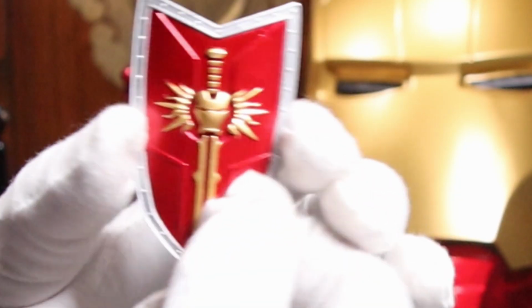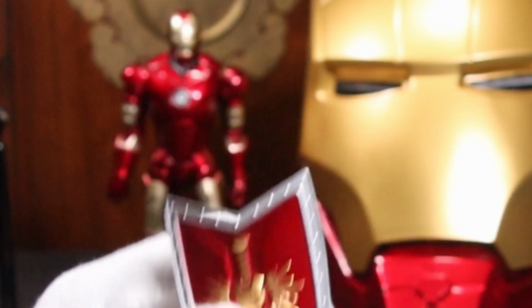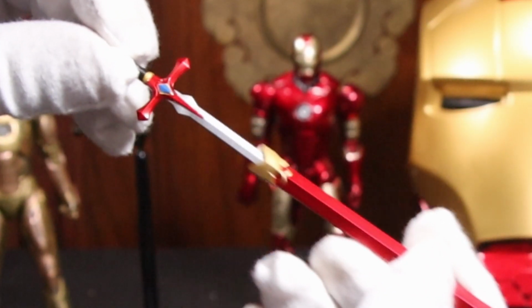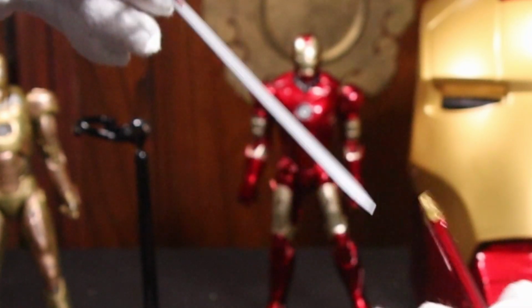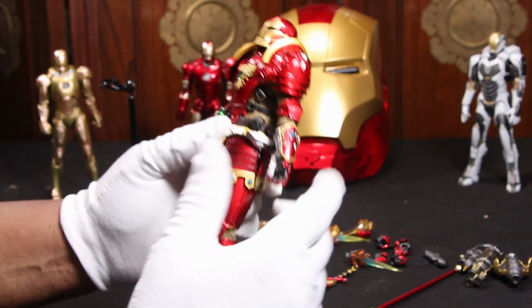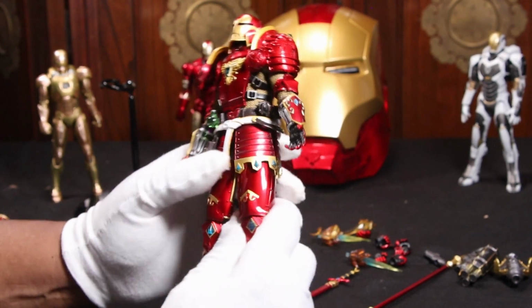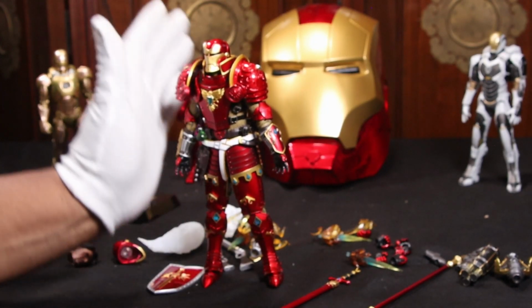Here goes his shield, which also looks wonderful. As you can see, he comes with a scabbard, which is also very nice. Looks like he has better articulation than I would have thought, considering his size, and he is a big boy. He is basically an 8-inch figure.